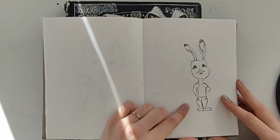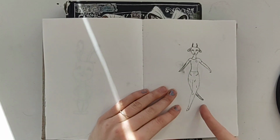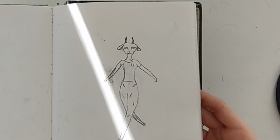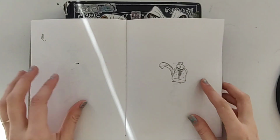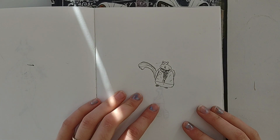That was supposed to be Judy Hopps. I'm so sorry, Judy. So sorry. That I am actually kind of proud of because that was Gazelle. I don't know if you can see her. That's Gazelle. Anyway, but I did okay. And then I started taking classes and stuff, and I'm going to zoom in again because you can see better now. There you go.